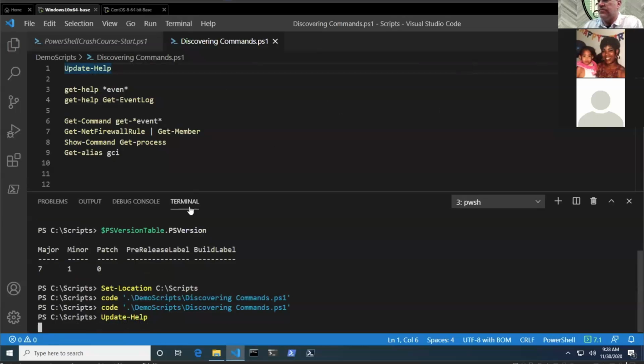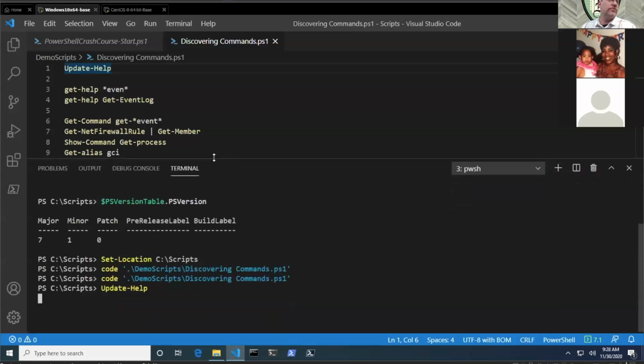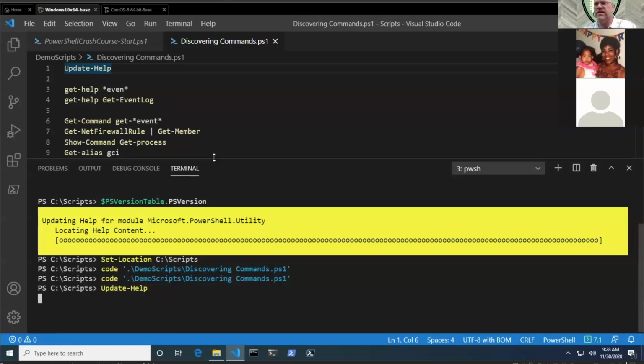And as you can see, we're updating help. And it will throw an error at the end. For some reason, there's a certain thing that it cannot update. I haven't figured out what it is just yet. And it's going to take a minute. And you can see that it's updating all the different modules that PowerShell has.